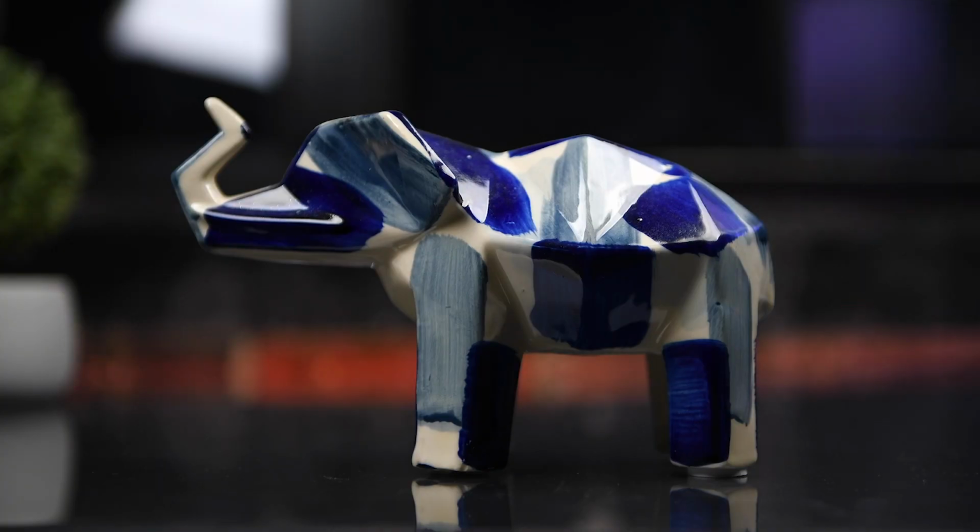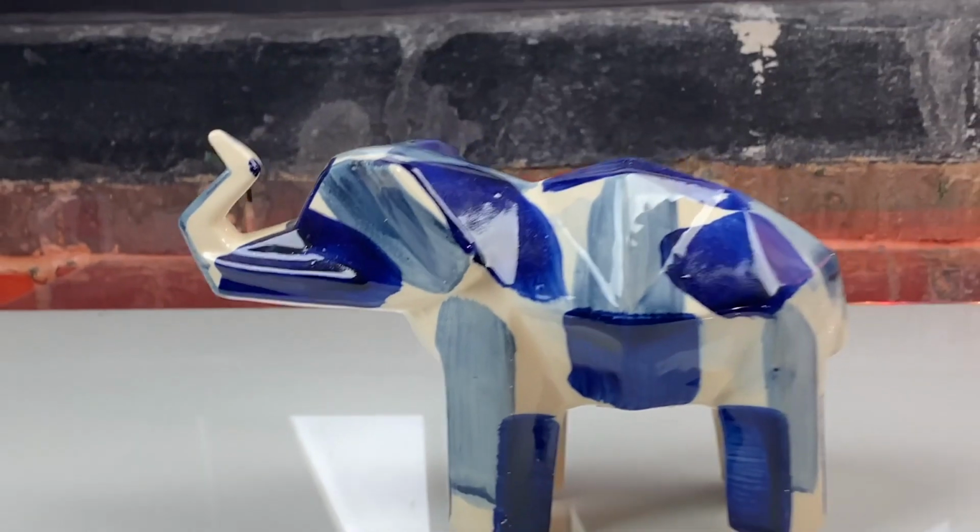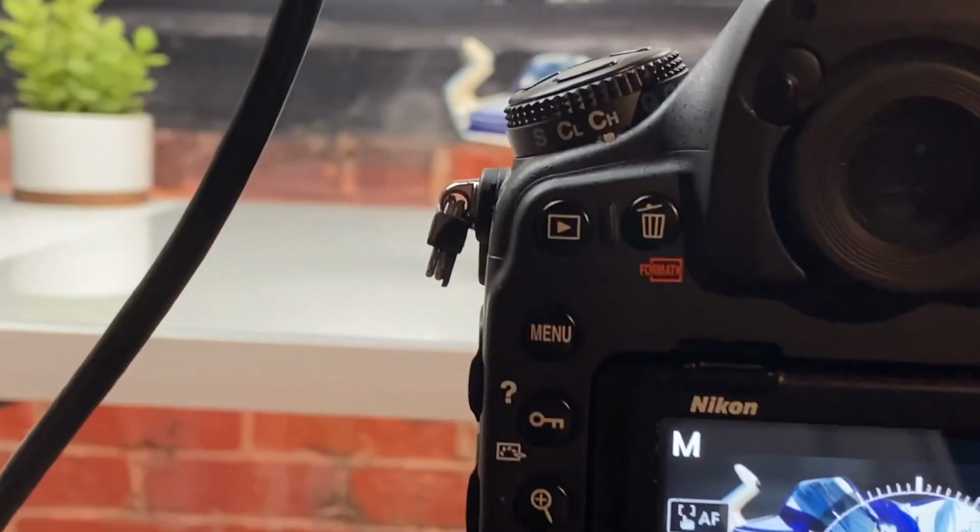Now, one of the things that I use a lot to create this really clean reflective look is a piece of plexiglass. You can pick this up from any hardware store for about $10 or so, depending on what size you need. But this is a really good way to create that reflective look without having a glass table.